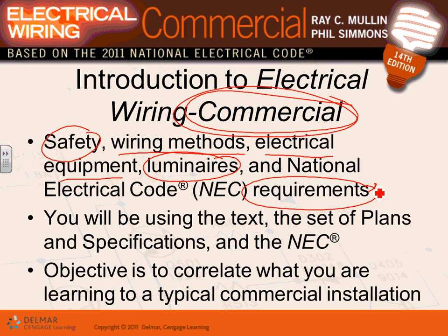There is not a whole lot that the NEC code book can tell you about where to put your receptacles in a commercial building. All the stuff, Adam, is going to be coming directly from a specification, the engineering specification. Okay, using the text and the set of plans for specification and NEC.